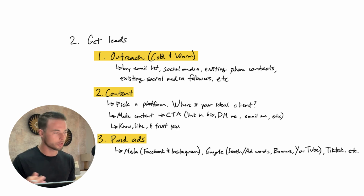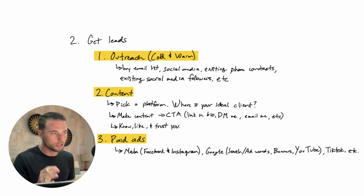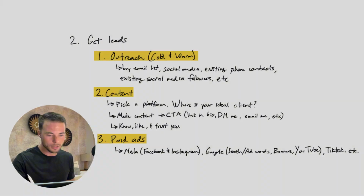Then you can go ahead and add other complexities into your business. Now, that's part one. You've gotten the lead. Awesome. You get them on a call, you've done some sort of call to action. Ideally, you're going to want to get them on a Zoom call, and this is going to be the part where you're going to sell them.